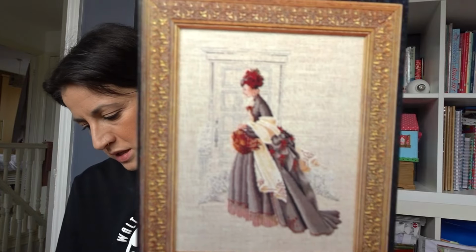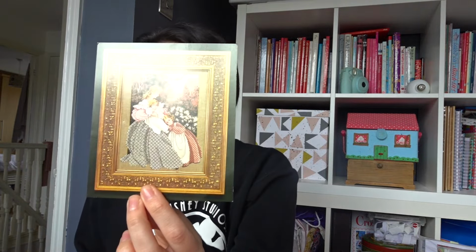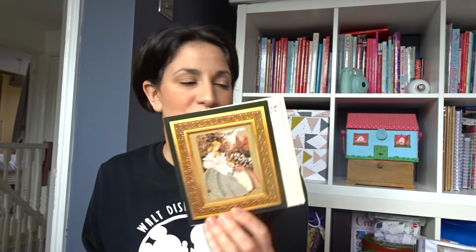So yeah, that is the Gift of Peace by Lavender and Lace. Next, Lavender and Lace is, oh no, Butternut Road is this little lady, and this one is called Christmas Visit. So yeah, Christmas Visit. This one I have is called Morning Song by, again, Lavender and Lace.